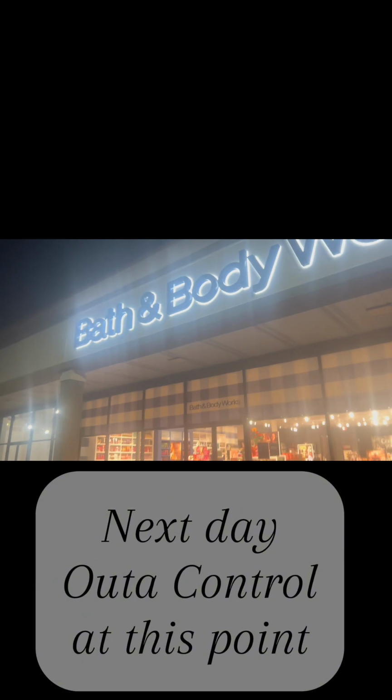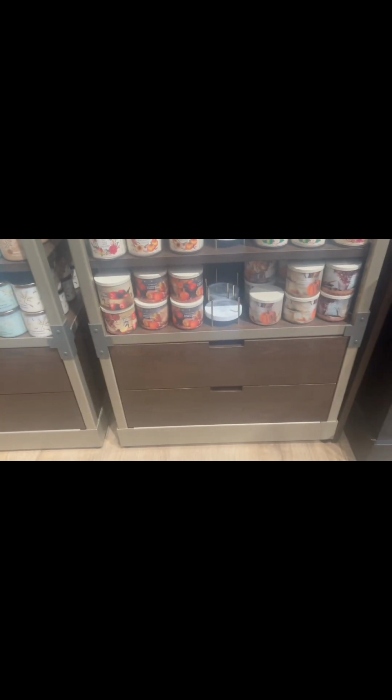All right, guys, I'm making a quick run into Bath and Body. They're about to close in like 20 minutes. It's now 8:18. They close at 9. I need a thing for the living room. Which one did it smell the other day? It was smelling yummy. There's so many choices. I actually don't need no candles. I need these.